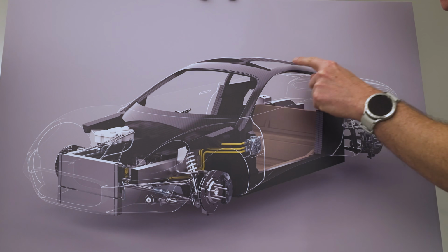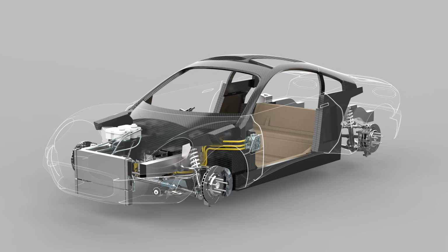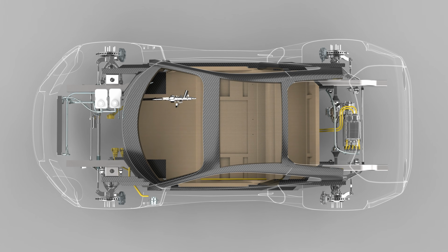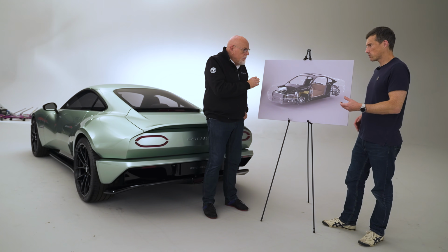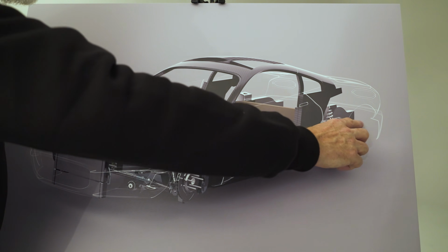In order to achieve that, it looks like you've got a carbon fibre tub? It's not a tub. In this image, it's a collection of carbon fibre parts that are assembled together to form a chassis. So is that like a monocoque? Yeah, ultimately, yeah. So a carbon fibre monocoque, which helps keep the weight down. And then there's a crash structure at the front and the rear, which is made out of aluminium and steel.